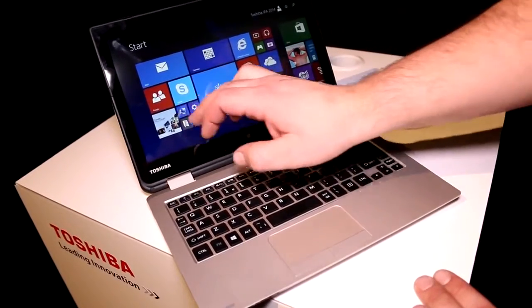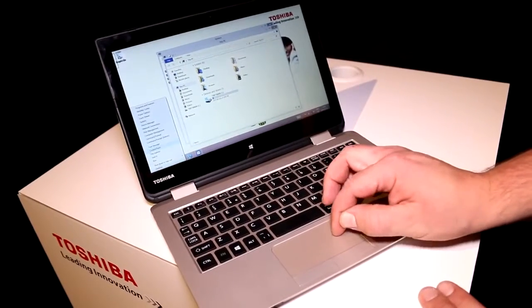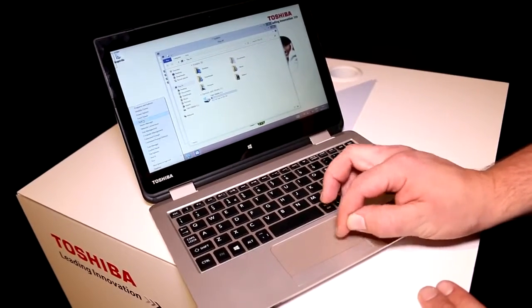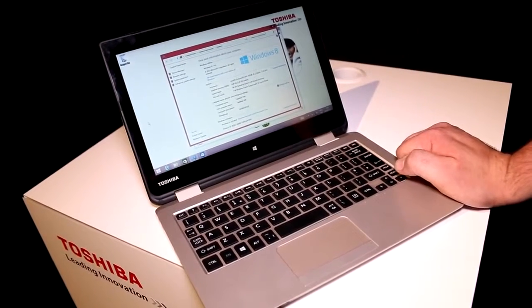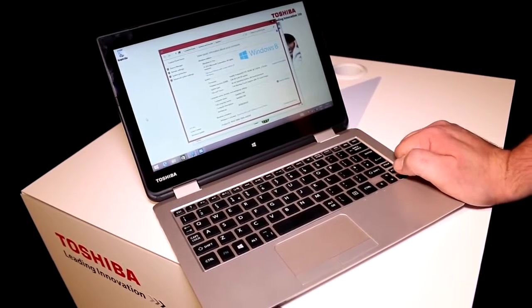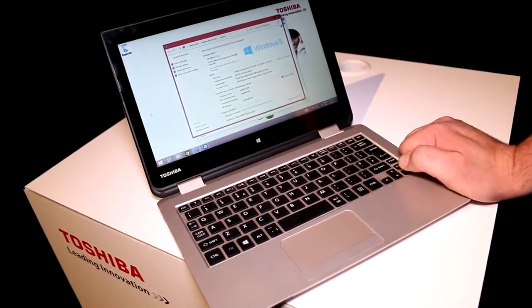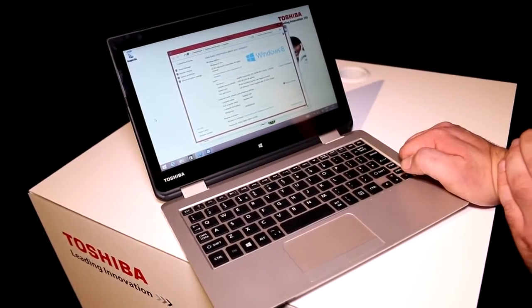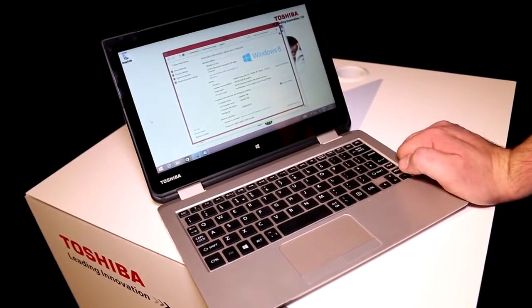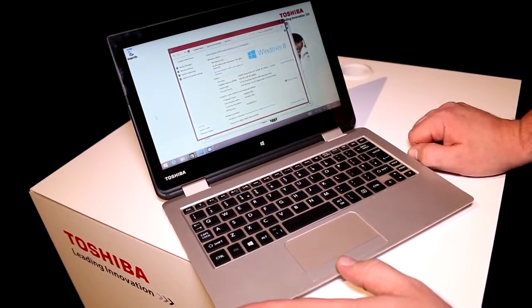Under the hood we have the so-called Pentium N3540 in this case, which is a quad-core running at up to 2.16 gigahertz. The standard frequency should be around 1.6 or something gigahertz. I don't really know, I can't really remember that. But maximum frequency on turbo boost is again 2.16 gigahertz. 4 gigs of RAM, 500 gigs of onboard storage. And up here we have a 1 megapixel camera.